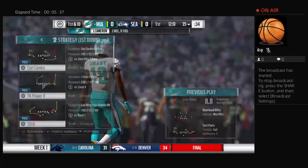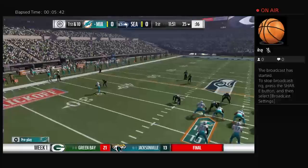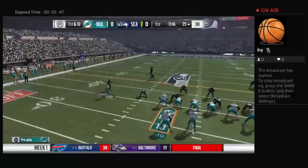Oftentimes we think of those tough yards as grinding yards that a running back has to pick up. How about the tight end there picking up the first down in that situation? That's what he's there for, right? Big fella, get it to him. Let him fight off some people and pick up the necessary yardage.